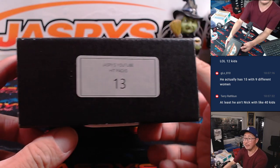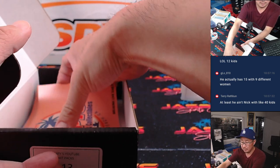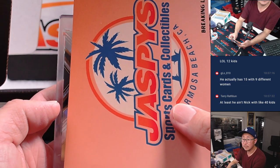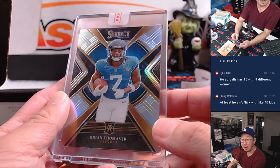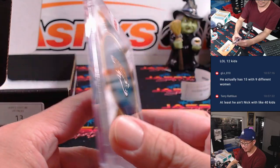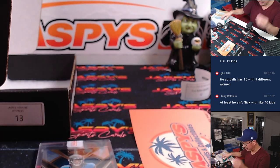Box 13 for Guy. Good luck. There's a Brian Thomas Jr. XRC card. Nice, pretty speedy player, exciting player.